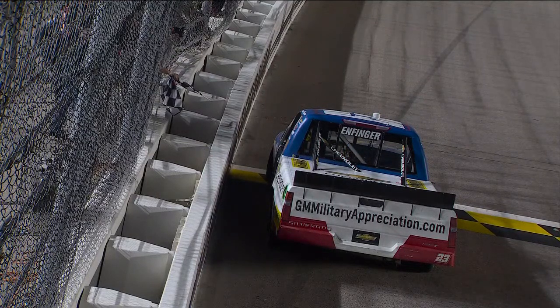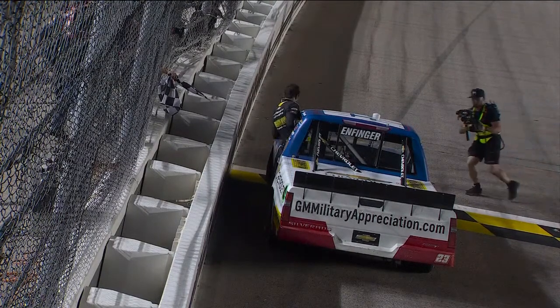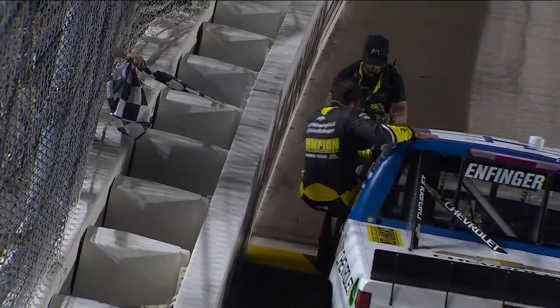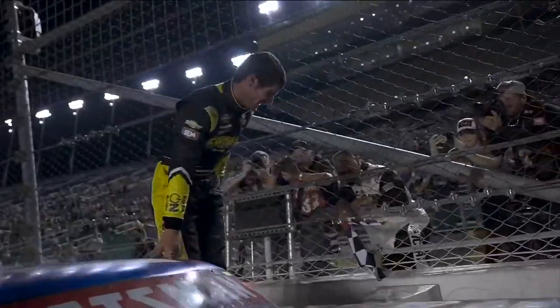Grant's going to get out of that truck and get that checkered flag, I think. It's just right there. Just reach out. Yeah, I saw him kind of motion towards it. There you go. That's what winning feels like.